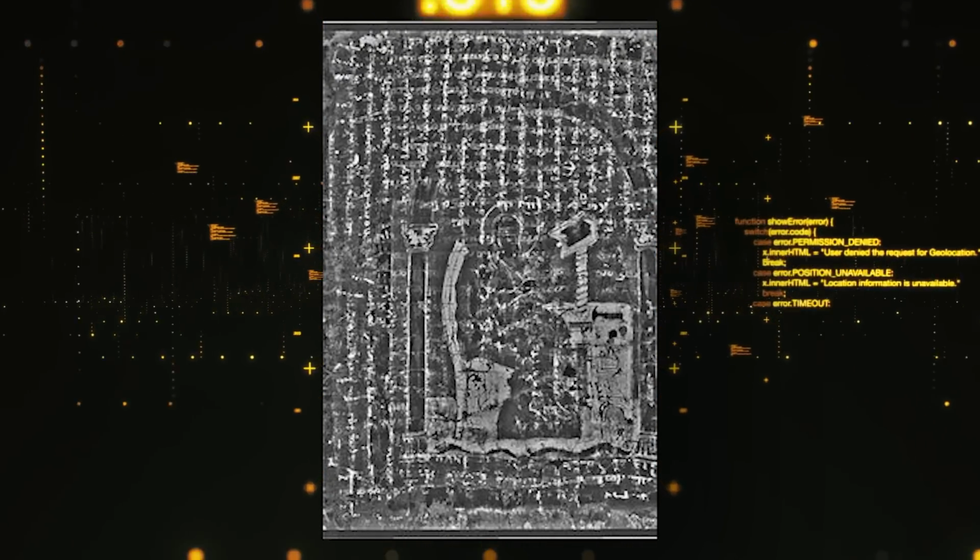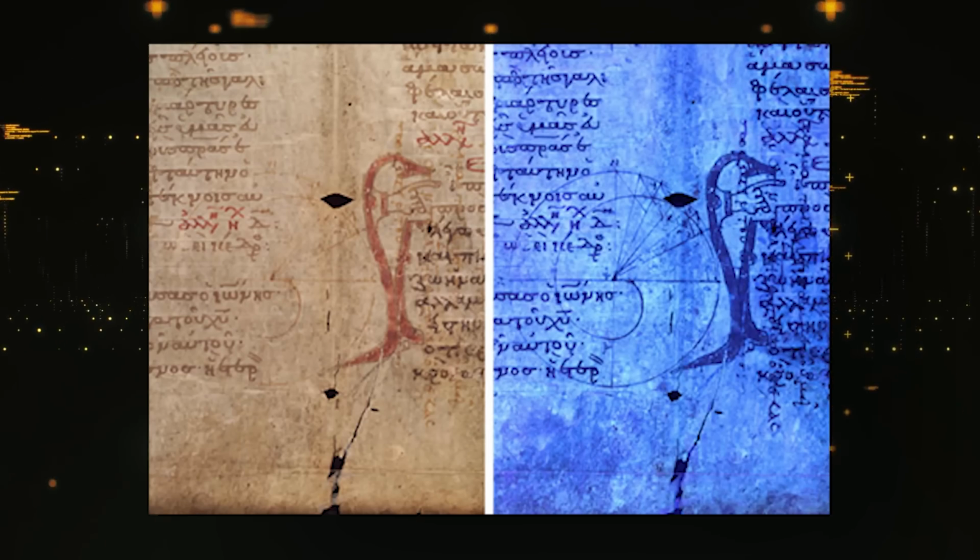To make things even harder, someone in the 20th century painted over several pages of the manuscript with fake artwork to make it seem more valuable. This overpainting has completely covered parts of the original text, and multispectral imaging hasn't been able to see through it.